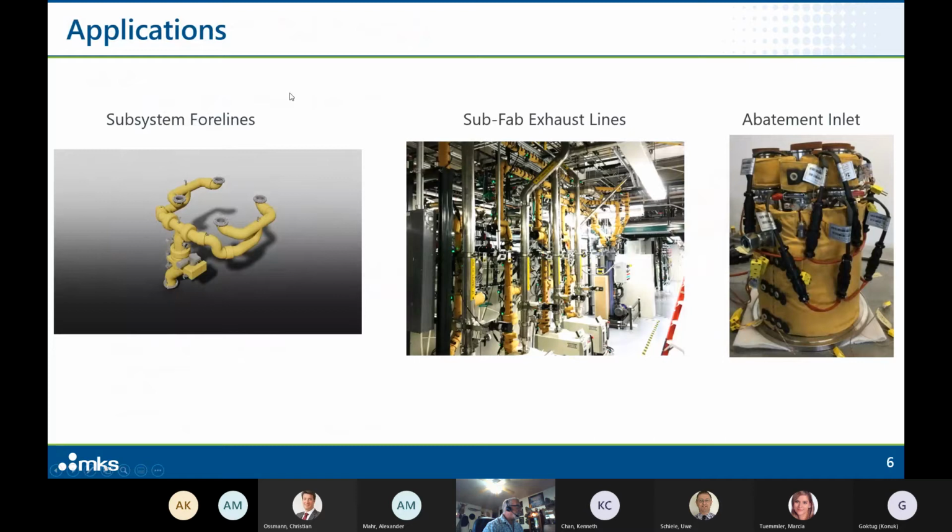So integrated process solutions, again, sub-fab floor lines, sub-fab exhaust lines, where we do lines from the tool to the pump, from the pump to the abatement system. We also work on abatement inlet heads to improve the heating structure of these for better maintenance times and lower PMs.